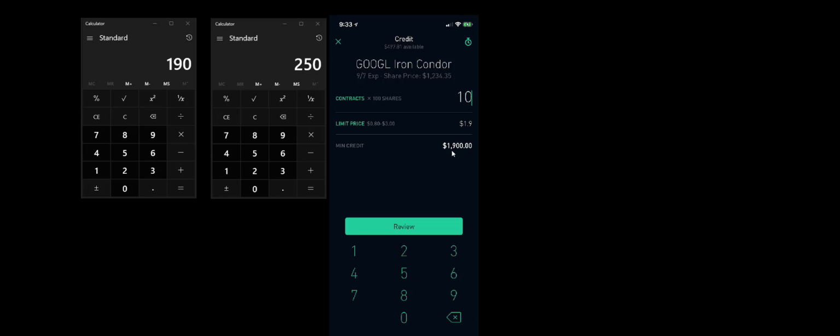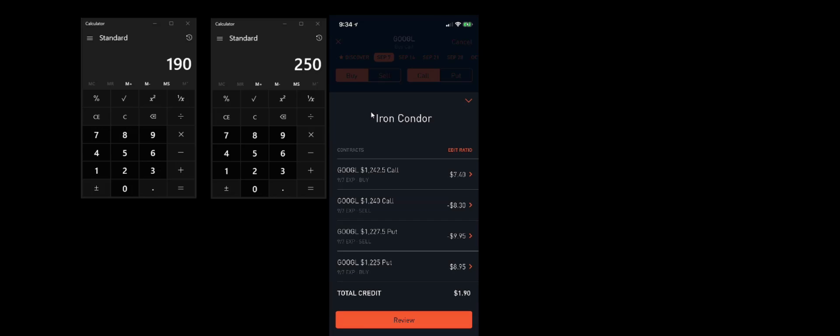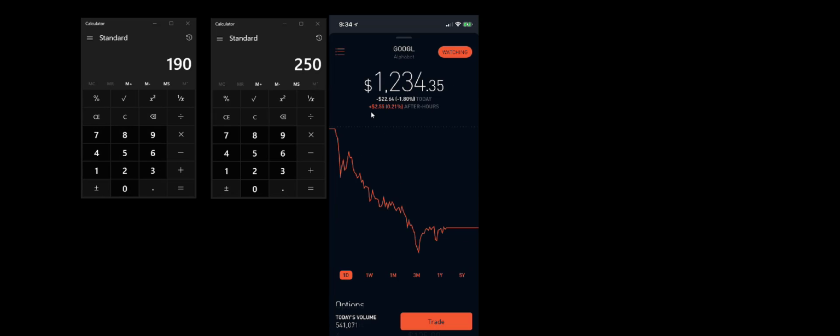So if you have $2,500 in your account and said, hey, I wanted to put it on this weekly, I'm going to receive $1,900 if it stays within this range. That to me is a pretty good risk versus reward ratio. So let's just say we wanted to do just the one contract for Google. So that's what we have, the one iron condor.